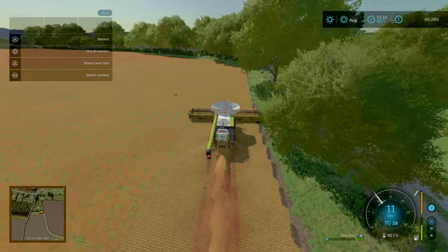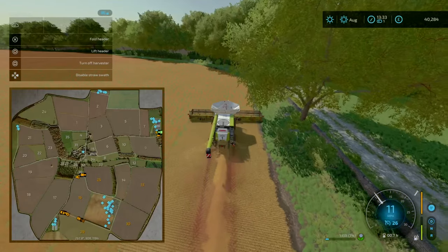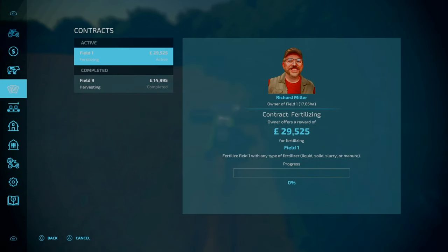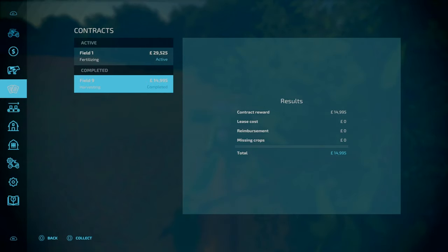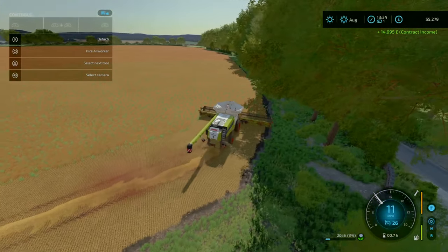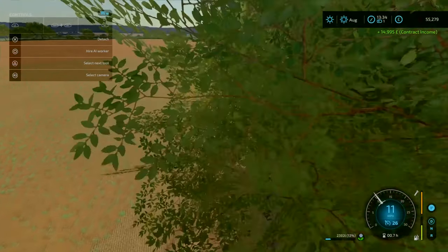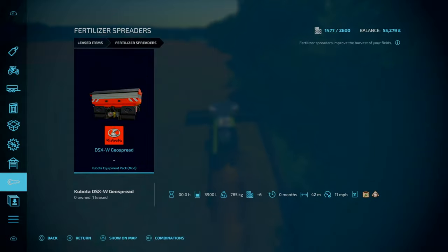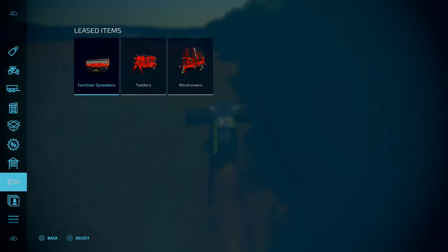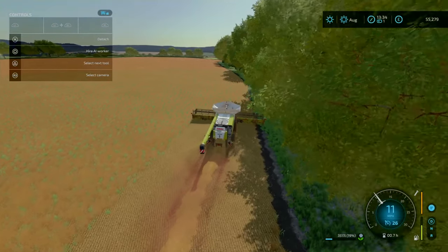But yeah, so I'm thinking I'm going to need some money, because at the moment we're at 40 grand. I've done the contract on field 9. That gave us 9 grand in income for harvesting and 15 grand for the contract itself, so 24 grand. Also, we got 29 grand for the frozen contract to do. And after last episode, I did lease the Kubota DSXW Duo Spread. 14 meters, 3,900 capacity at 11 miles an hour, so that should be good enough for us.